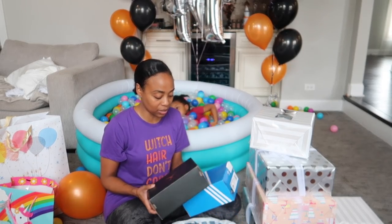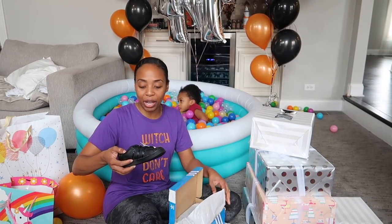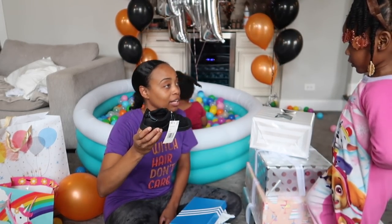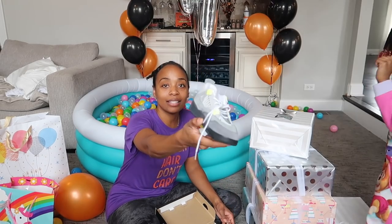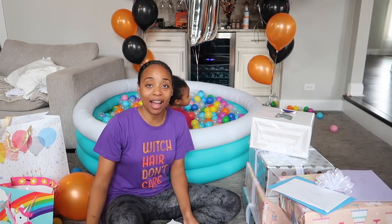It's two boxes of shoes from Foot Locker. And this first one is some Adidas. Oh, yay. We got the shell toe black Adidas. Ooh, baby. I like Adidas. You like Adidas? Oh, we got some J's. We got some J's from my main man, Ronnie. These are cute. These are really cute. Oh, we got more gifts coming. Thank you, Uncle Ronnie. Thank you, Uncle Ronnie.